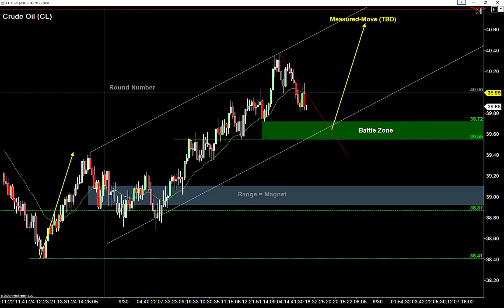And then we're back down below the $40 a barrel level. So what I want to do here is get short, but to get short, I have to anticipate buyers.